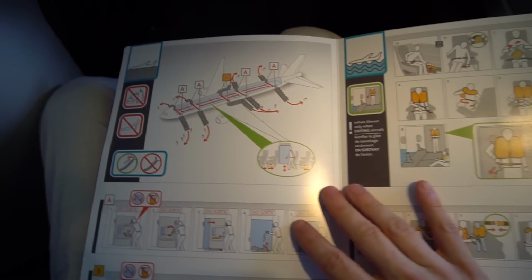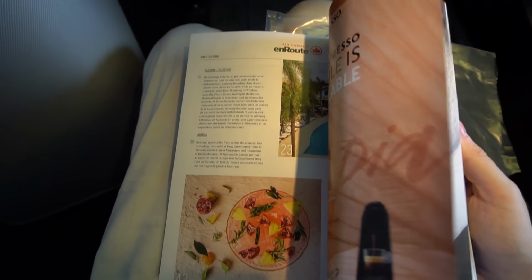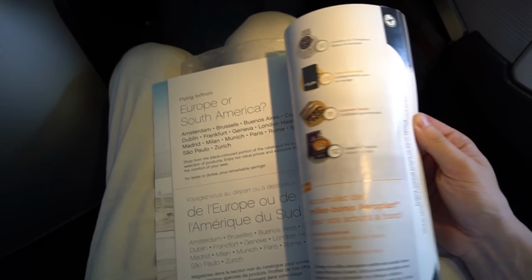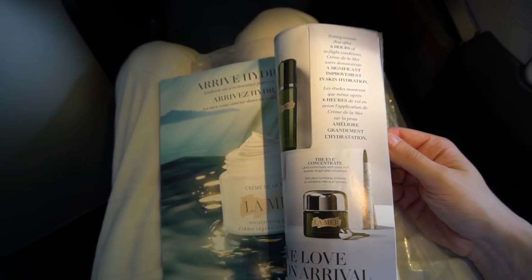In the seat pocket there's the usual security card and an item that you hopefully will never need. And of course there is a magazine of limited substance as well as the duty-free catalog. In the following scene the flight attendant takes my order for dinner.